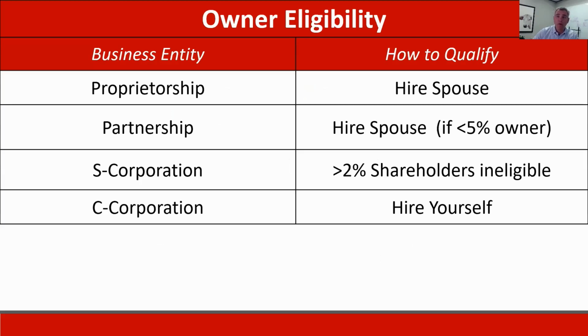Problem is, if you run your own business as a sole proprietorship, which includes a single member LLC, a partnership, or an S corporation, you're still considered self-employed and you can't get benefits from the plan. So you have to figure out another way to qualify.